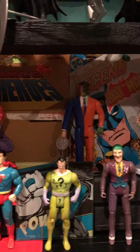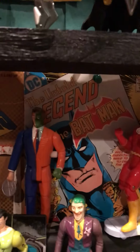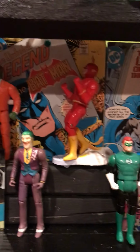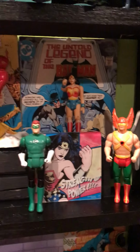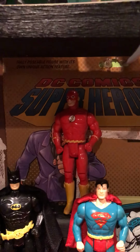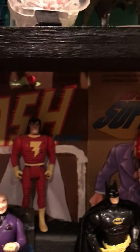Superman, you've got the Riddler. That's the unique version of the Riddler. The only version of Two-Face that comes in kind of an orange and blue of any series, so that's kind of cool and unique to it. You got 2 different Flash figures. You got the regular one, and then you got the one with the little running clouds underneath him. You got Green Lantern, you got Hawkman. Again, I splashed it up with some color, and behind there you'll see that's what the original card backs look like behind Flash there. They're kind of a gold, bronze, great artwork on them.